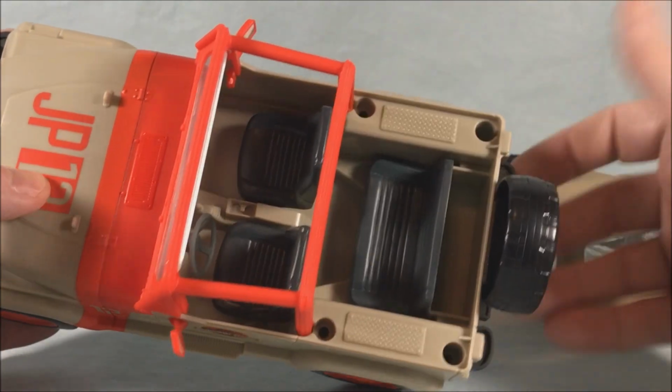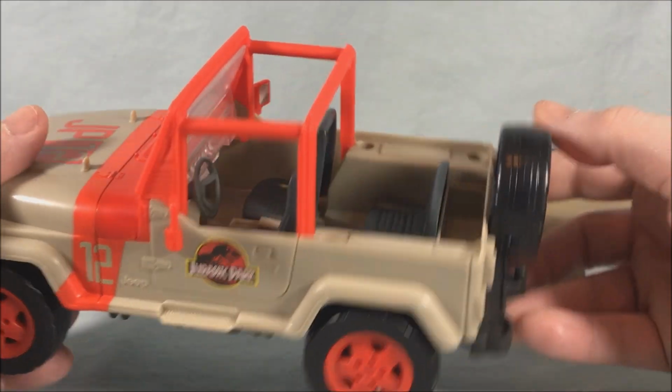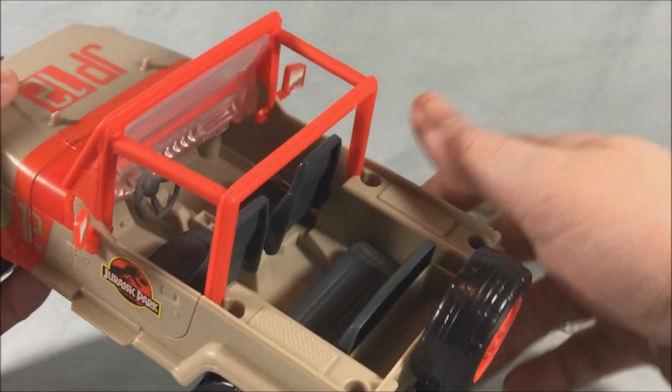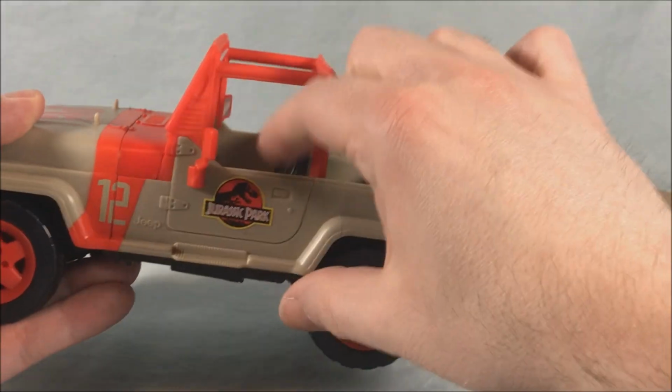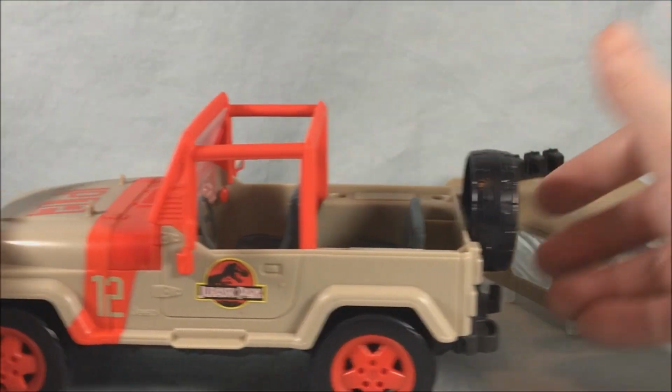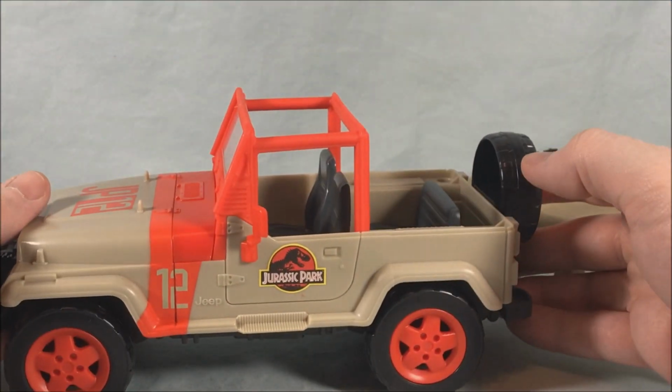The 2 seats, you have the one long bench seat in the back there. You have the steering wheel that does not actually move. The doors do not open. Rolls pretty well. But I think it's a nice looking Jeep. I think they did a nice job with it.